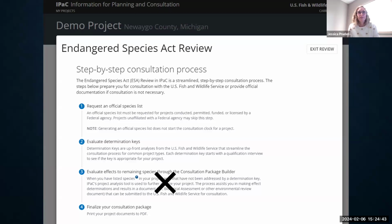And then the last step that is X'd out is the Conservation Package Builder tool. At this time, we don't recommend using the Conservation Package Builder. It's just not equipped yet to provide a tool that's super user-friendly for Michigan. So once again, I would recommend skipping step 3.